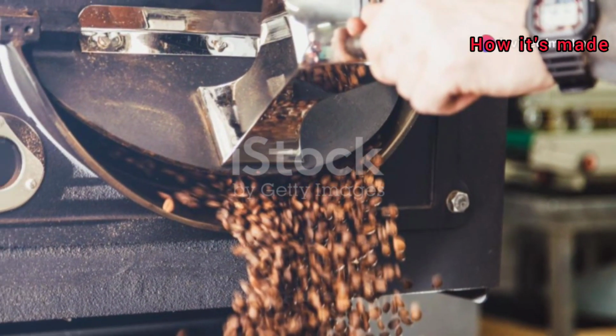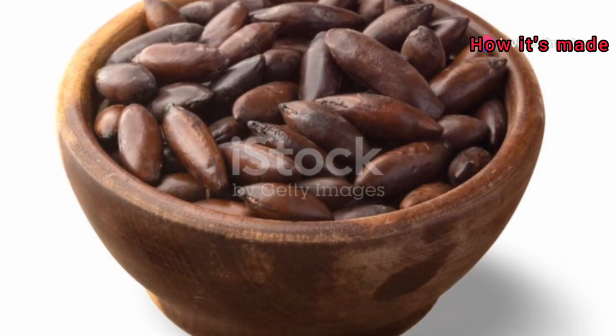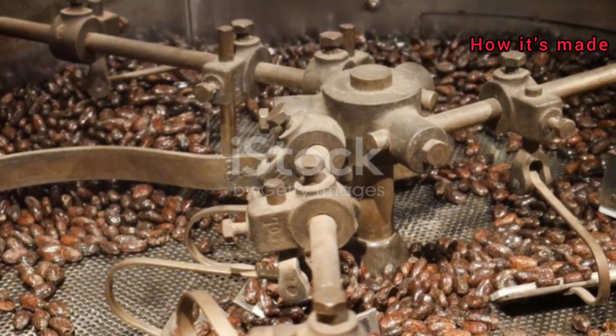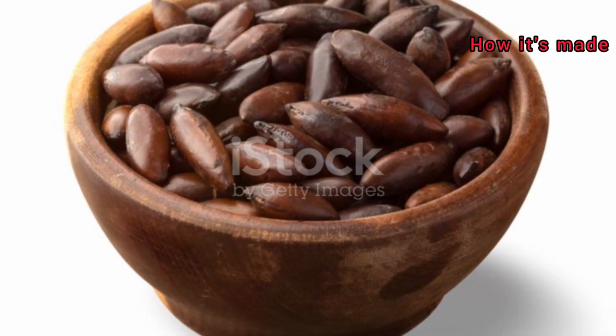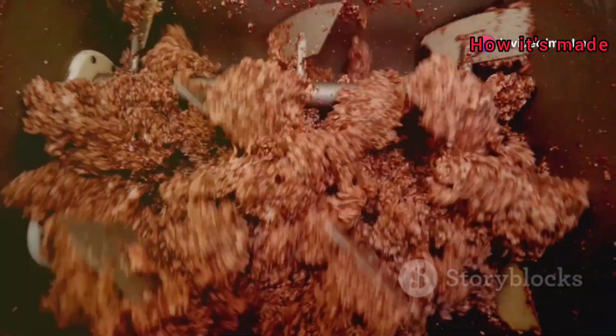The roasted beans are then cracked open to remove the shells. What's left is called cocoa nibs. Cocoa nibs are the purest form of chocolate. They're crunchy and have a strong chocolate flavor. Nibs can be eaten as they are or used to make chocolate. The next step is to grind these nibs into a paste.